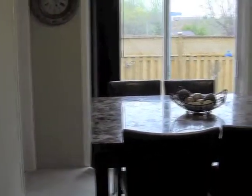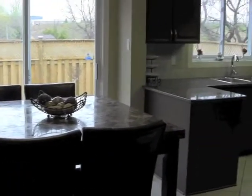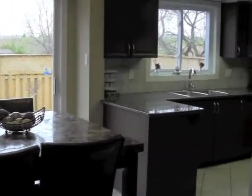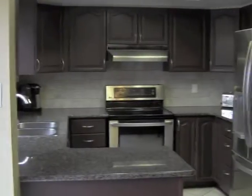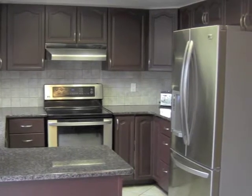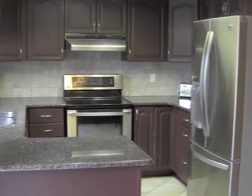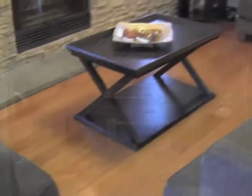Moving into the spacious eat-in kitchen, this area of the home features quality granite countertops and plenty of cupboard space. Take note of the double stainless steel sink and the upgraded faucet, and note that the stainless steel appliances are included in the price of this beautiful home.